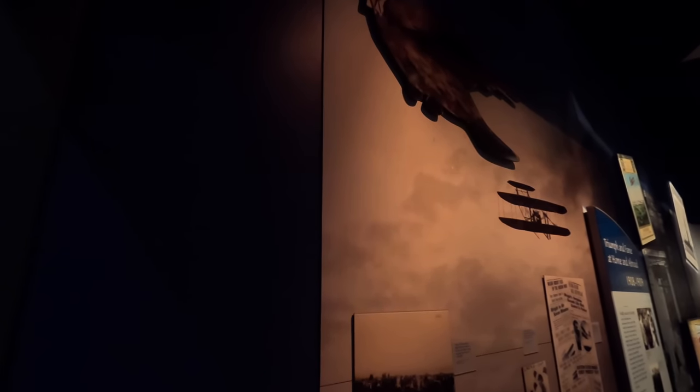And notice it has wheels. This one has wheels. And notice that the elevator is missing. It's in the back. This is a 1911 version. They improved it. And then look at the canoe up above.